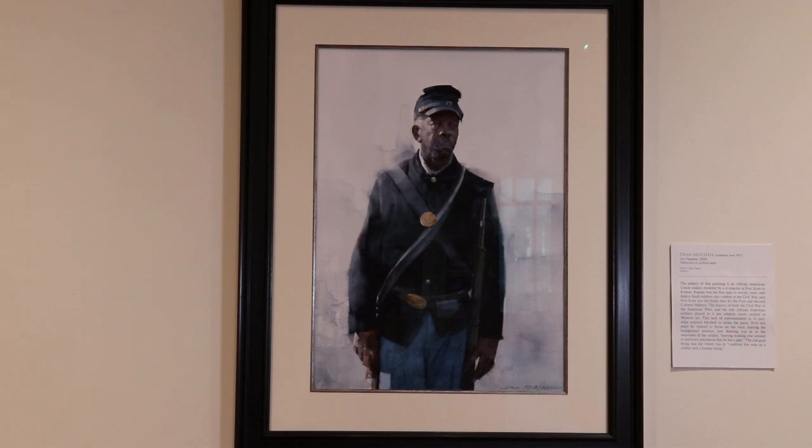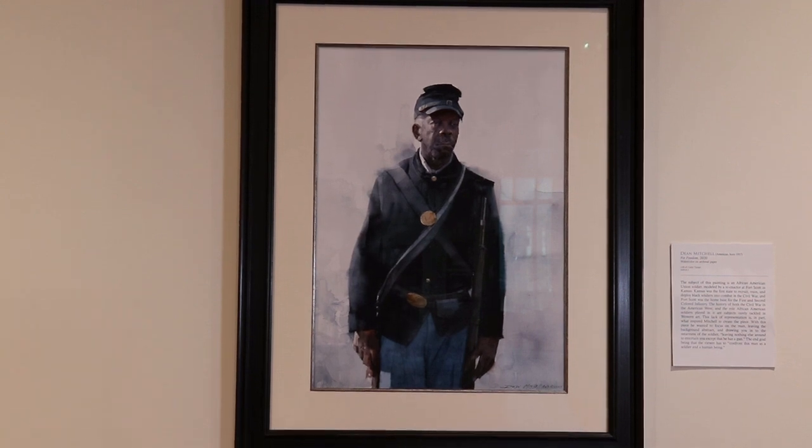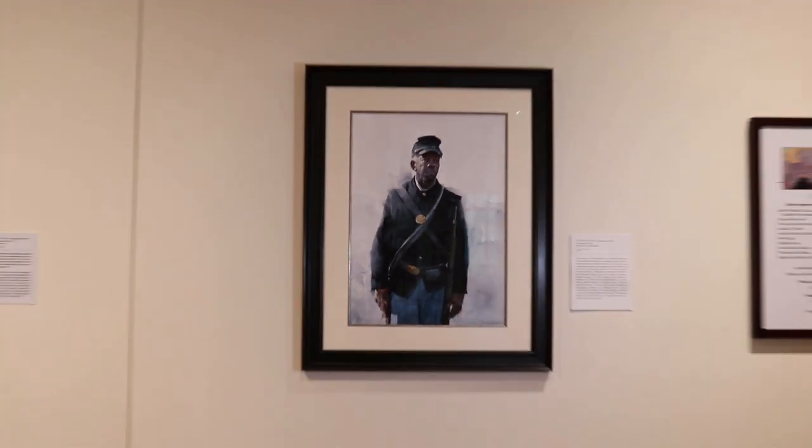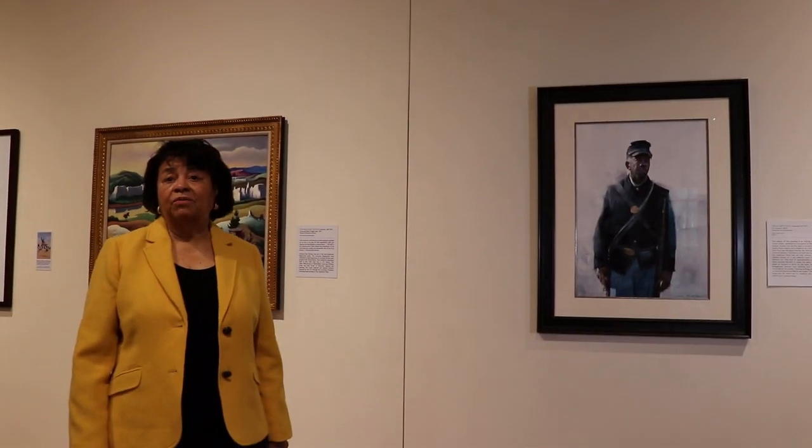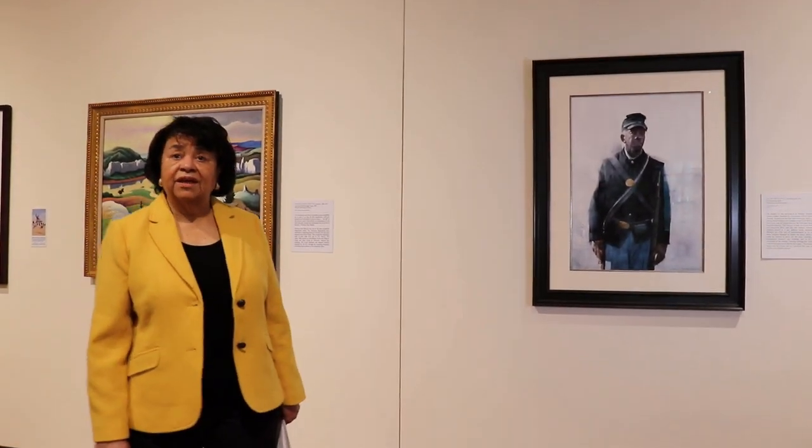But sadly, they faced a lot of discrimination while they were in the service of the Union Army. Number one, the kinds of jobs that they were given, and certainly there were many of them that were in the infantry and the artillery portions of the military. But a lot of them were assigned to jobs like cooks, construction, the kind of menial jobs that took them away from the actual fighting.